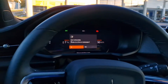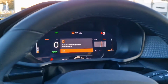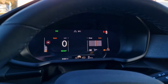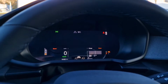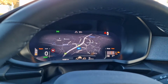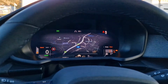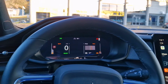Let's see. But what I like with the Polestar 2 is the driving display. Reduced performance. We have pretty low state of charge, just 7%. You see here, pretty nice layout for the driver display. And if we press the map viewing, very nice integration with the map and the additional information. I really like this. Let's see if they turn down the light. This is pretty neat. And remove the map again.